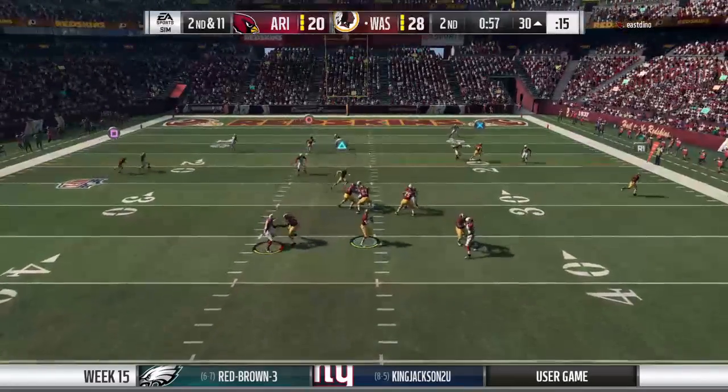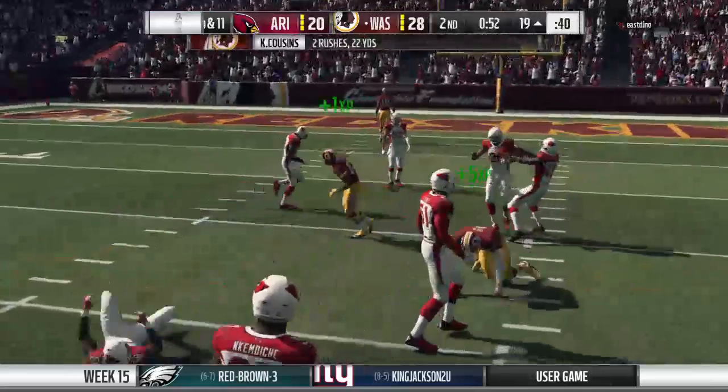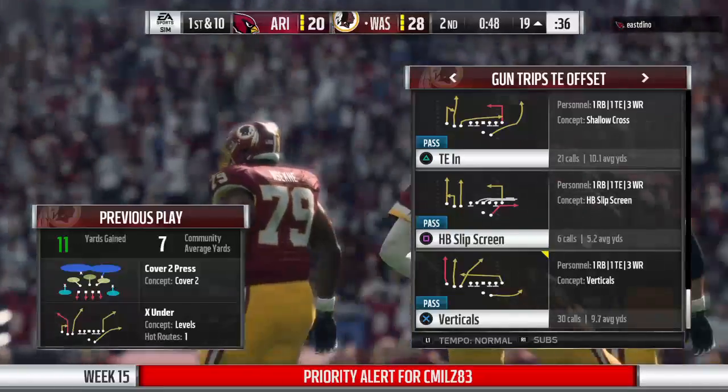From the gun, here's Cousins. And he's got room. And he slides to avoid the hit. It's a gain of 11 yards that time, and it produces a new set of downs.